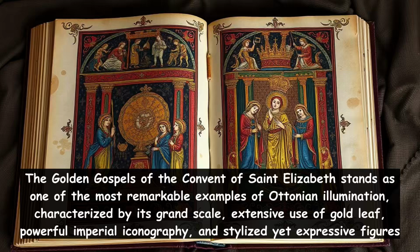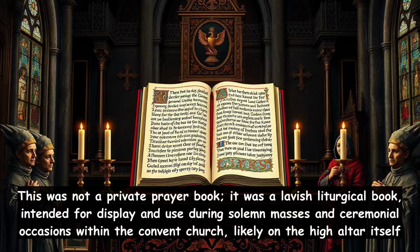The Golden Gospels of the Convent of St. Elizabeth stands as one of the most remarkable examples of Ottonian illumination, characterized by its grand scale, extensive use of gold leaf, powerful imperial iconography, and stylized yet expressive figures. This was not a private prayer book. It was a lavish liturgical book, intended for display and use during solemn masses and ceremonial occasions within the convent church, likely on the high altar itself.